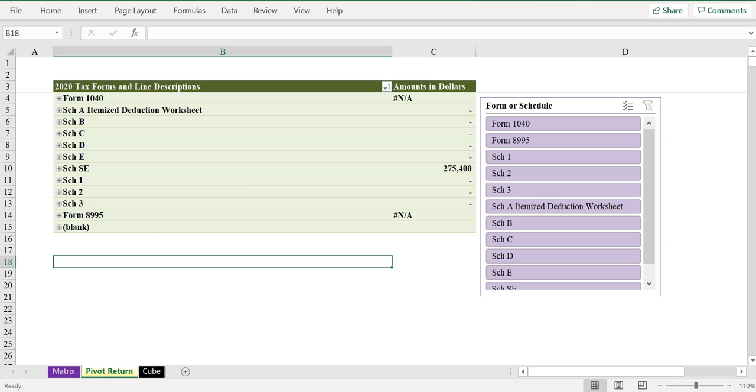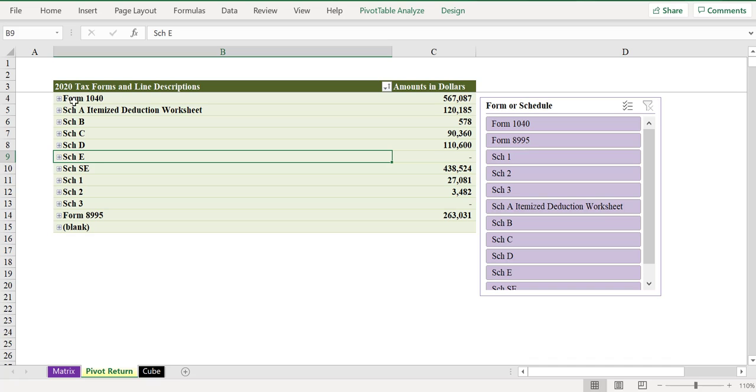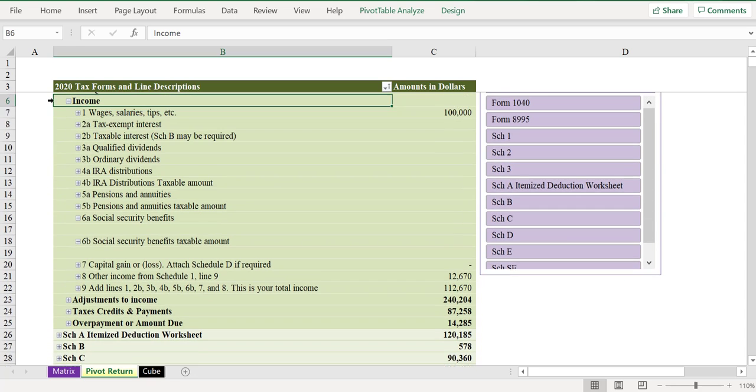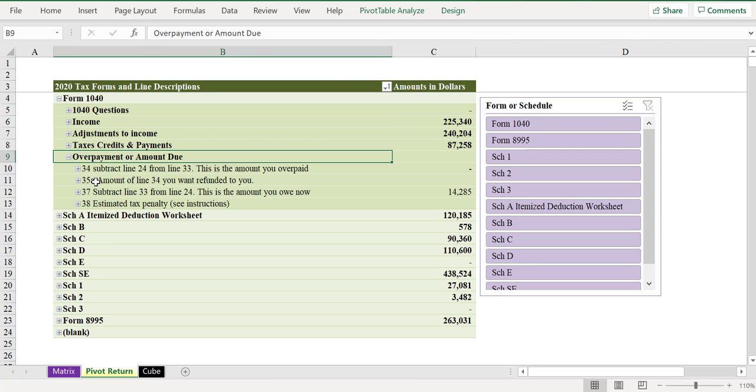There's more fun even here. In this case, there's also a table that's going to table all the results. And what we have is all the forms, different areas of the forms, and answers to questions. I'm also going to set up some different filters so that we can just click a filter and say, hey, what are the relevant numbers? Like, what does this person owe? Overpayment and amount due. You can see here, this is the amount that's due now.